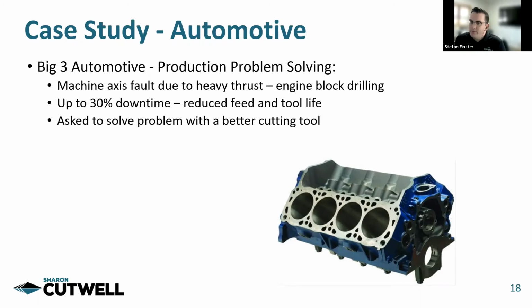One of our automotive manufacturer reps brought us an opportunity from one of the big three automotive manufacturers in one of their engine block production plants. They were having a problem with B-axis faults due to high thrust. They were getting a lot of machine alarms and shutting the machines down, and in turn shutting the entire assembly line down. With all the delays, we had been told it was about 30% downtime in an average week. So it was getting a lot of attention.